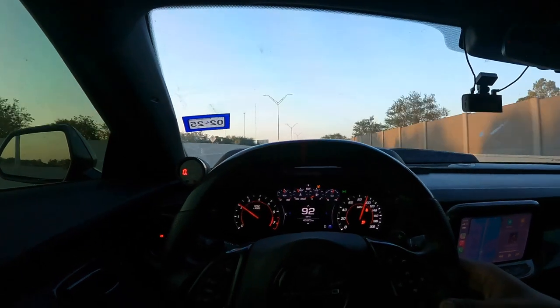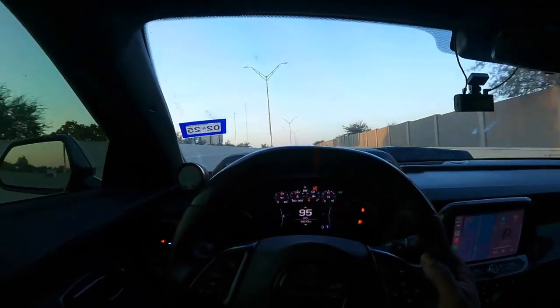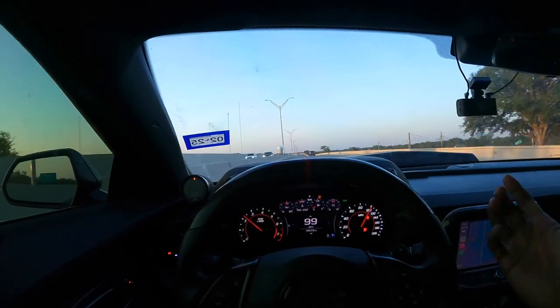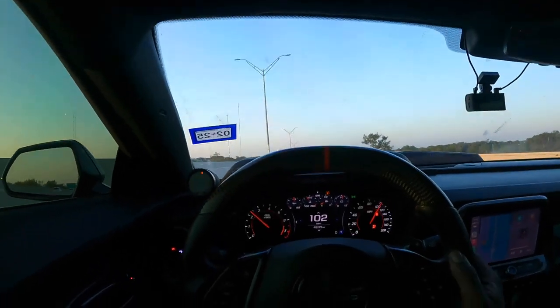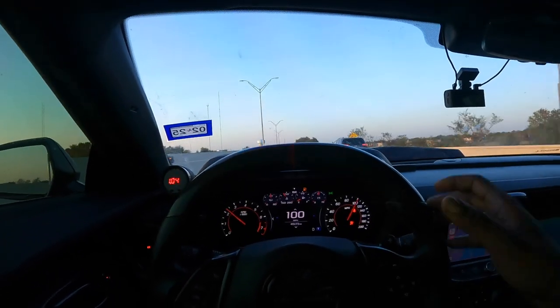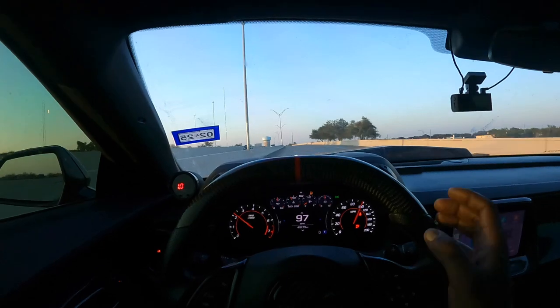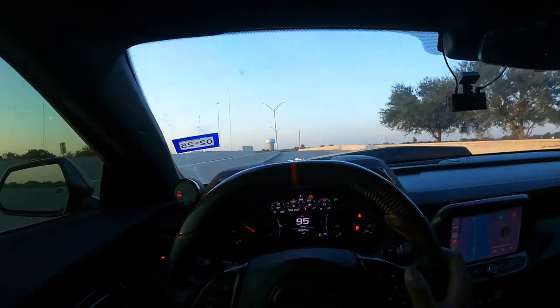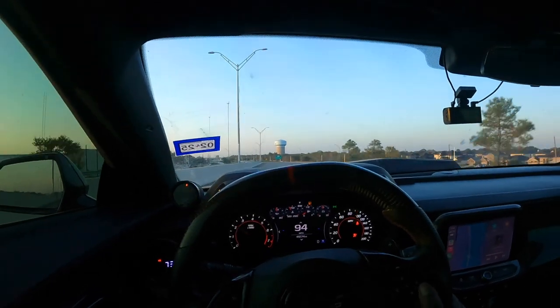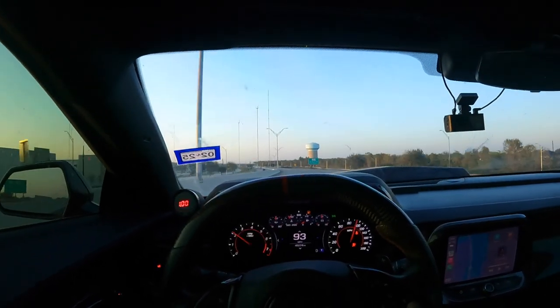At the end of the day, I'm not trying to add weight to the car. If anything, I'm trying to take weight out of the car so that when we're racing and running at the track, we can be as light as possible. So bags aren't really ideal for what I'm doing with this car. Yes, it's an option, but I'm kind of leaning toward no.